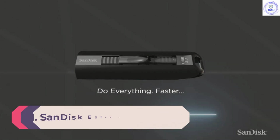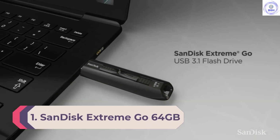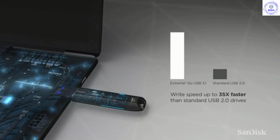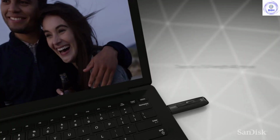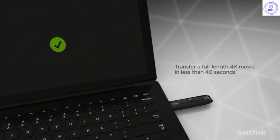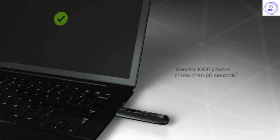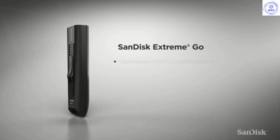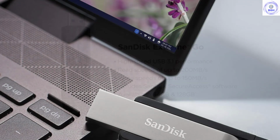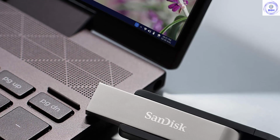Number 1. SanDisk Extreme Go 64GB. The SanDisk Extreme Go 64GB displayed an excellent balance of cost and efficiency and proved to be one of the quickest drives during our testing. It completes numerous tasks rapidly, including moving a single large file or a big folder containing a large number of small files. For example, a 5GB folder filled with thousands of modest files wrote to the drive in just 7 minutes, proving to double the other model's typical speed.